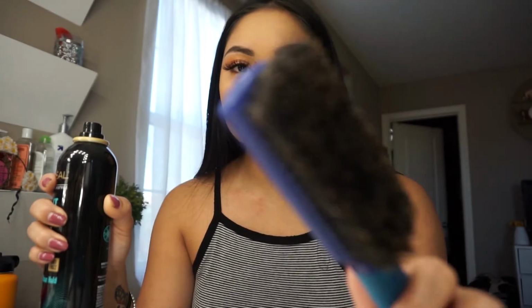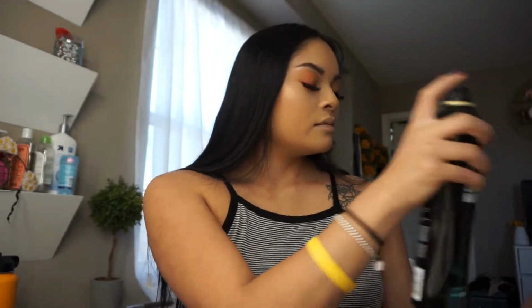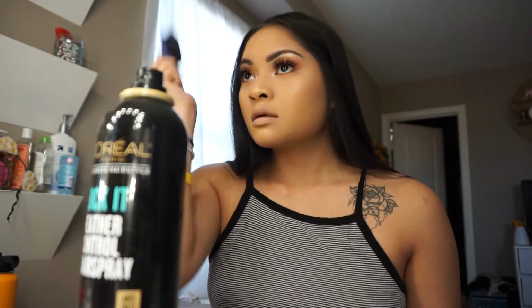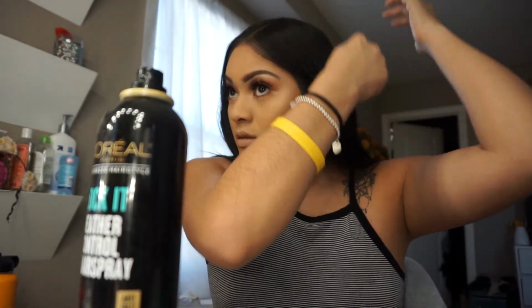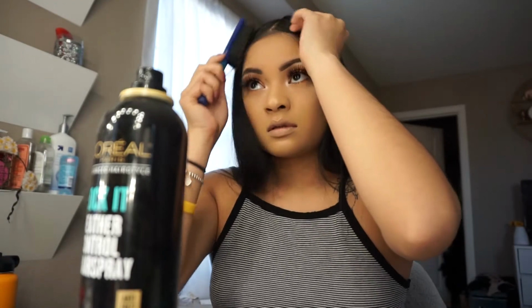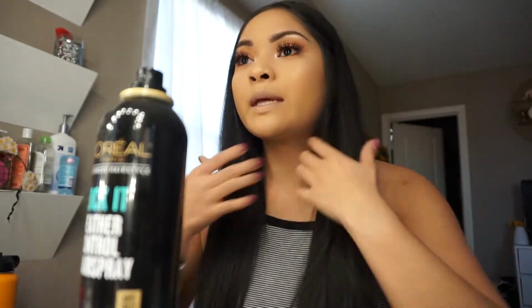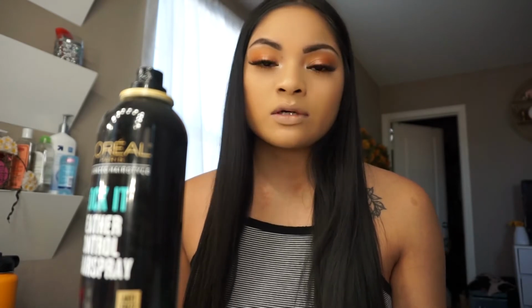So I have one of these brushes. I don't know what they're called, this bristled brush. So I spray just hairspray on it and then brush down the parts that are flyaways, because I have a lot of those, or my baby hairs. But yeah, and then I'm gonna choose my outfit. I'll show you a few options that I have, and then I'll show you guys what I go with.